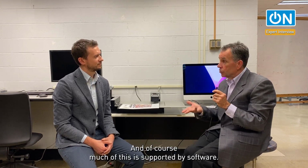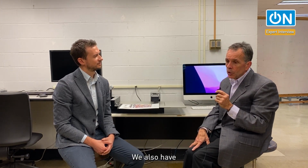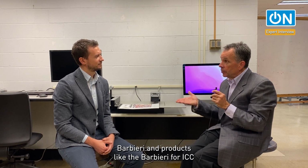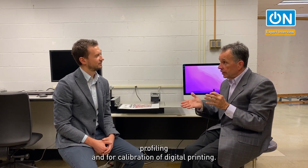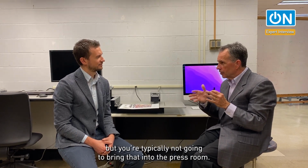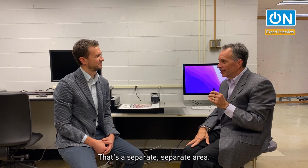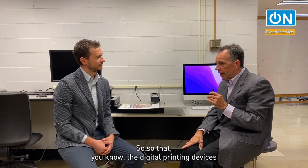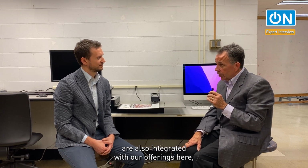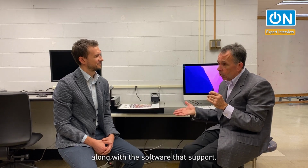And of course, much of this is supported by software. We also have products like the Barbieri for ICC profiling and for calibration of digital printing. So they have applications in other areas as well, but you're typically not going to bring that into the press room. That's a separate area. The digital printing devices for ICC profiling, calibration, and process control of digital printing are also integrated with our offerings here, along with the software that supports it.